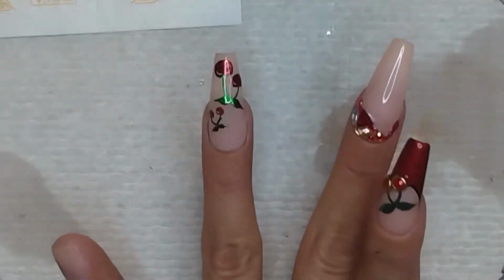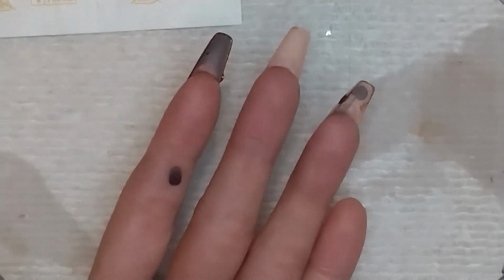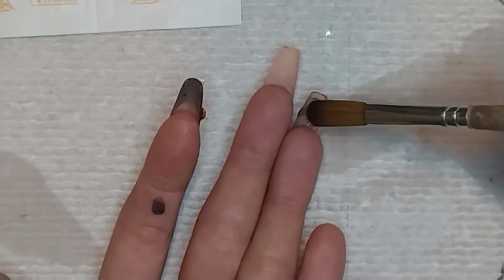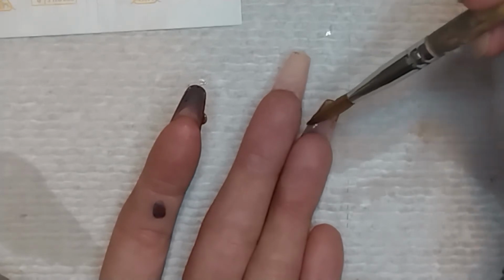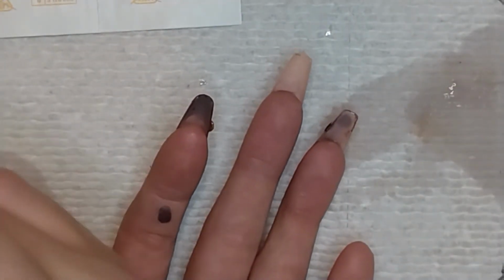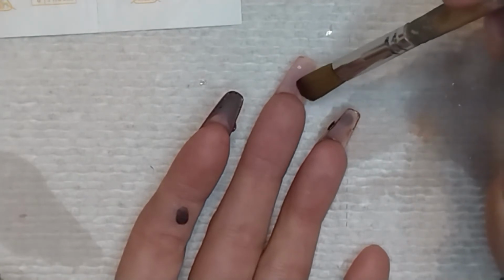All right. Now we are going to put acrylic underneath this one and this one. It doesn't take a lot, we just want some type of strength and structure under there. Just move it around, make sure that it meets up with your natural nail, and then swipe out and you are good. Leaving some product in there, of course. All right, here we go. Swipe it up to meet the natural nail.